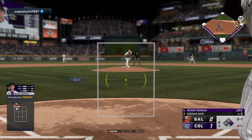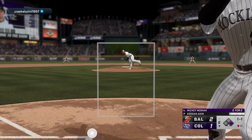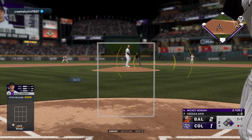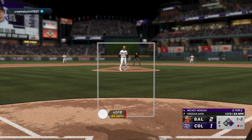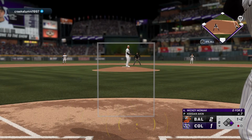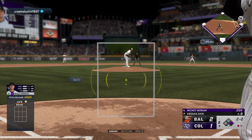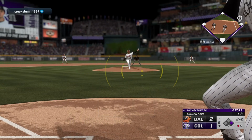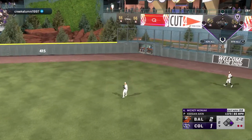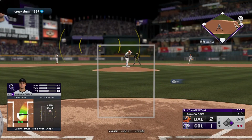In for a strike, good slider. Way to lay off that pitch down. And that's in there at the knees for a strike. That misses. Ball 2. This one in the air, center field. And there are 2 down. Now the Rockies catcher, Connor Wong.